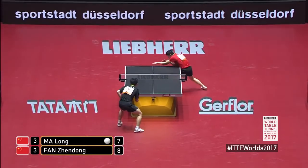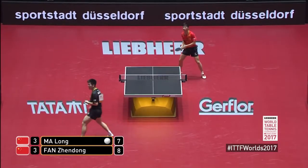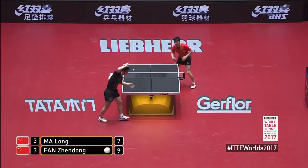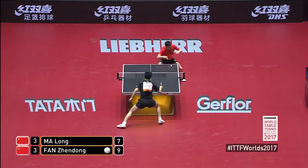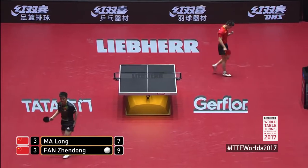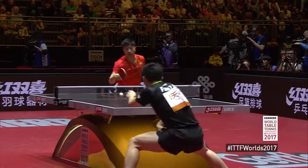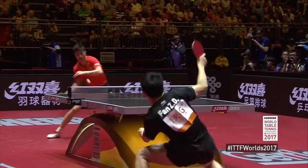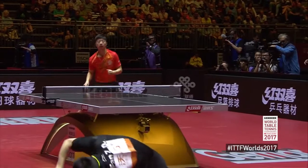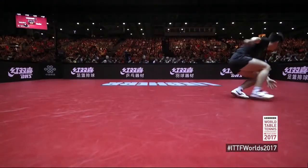We saw the handshake. Big point. Oh, look at this shot. How does the body bend like that? Fan Zhendong just giving it his all to try to get a forehand into this rally. The grunt of Ma Long on that ball, and he's rebalanced quickly. His head just went from head height to about below the waist.